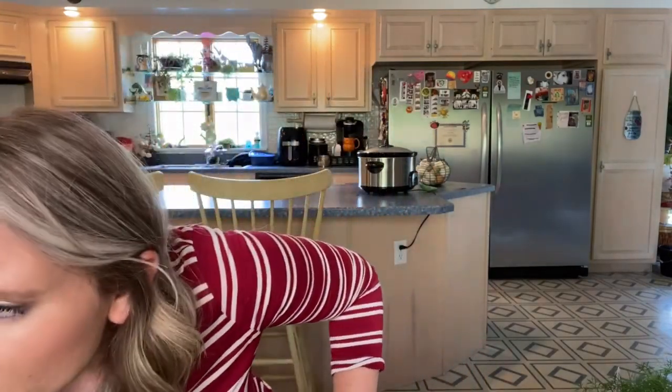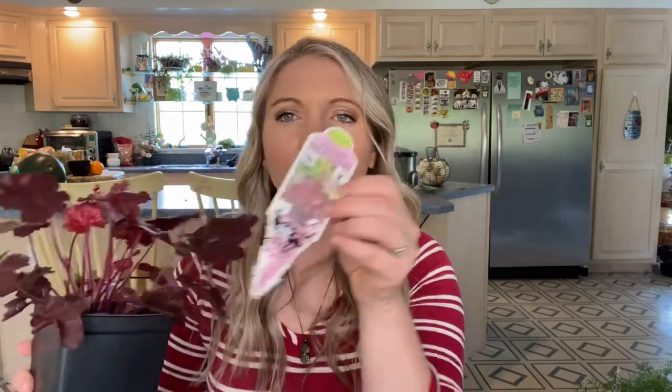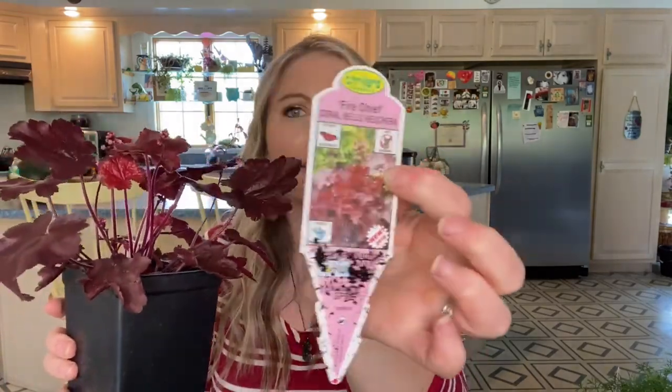Let's see. I got one. Yeah, everything else is vegetables and fruit. I got this coral bell, or heuchera. I really love heucheras. This one is Fire Chief.